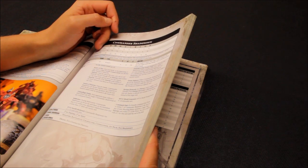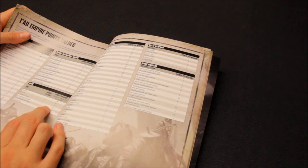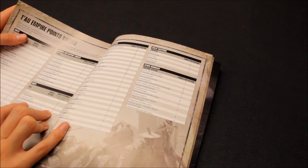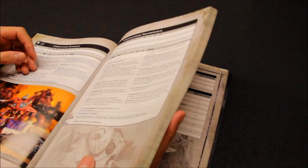Okay, so let's see. This does not include drones. You have to pay for the drones. Super expensive.